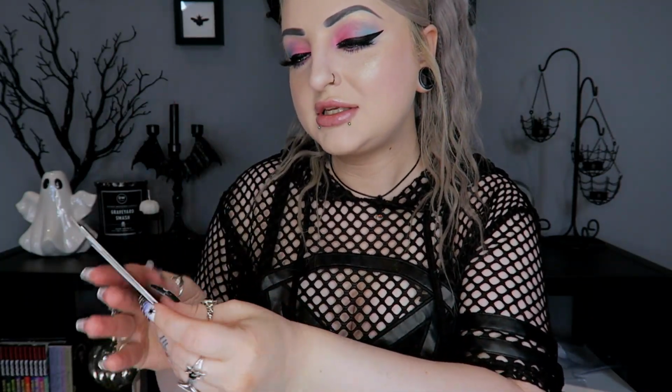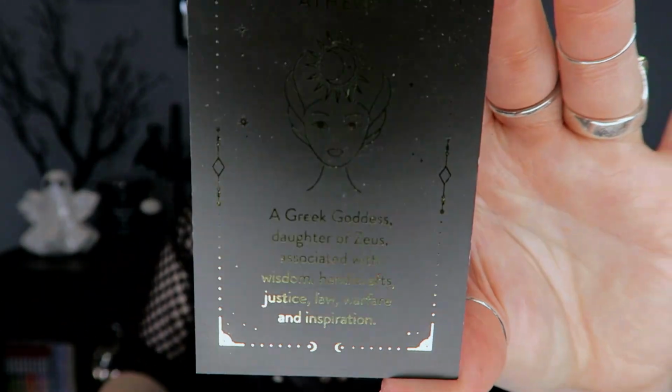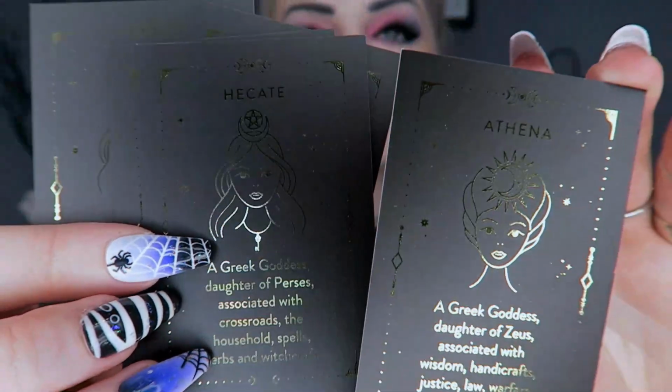So again, am I going to read these? I'll try. So we have Athena, Hecate, Brigid, Frigg, Diana, Freya. Oh, that's it, just those. So there's 1, 2, 3, 4, 5, 6. There's only 6 little cards. I'm not sure if it's going to show up very well because of the foil for you to read them, but that is what they look like.